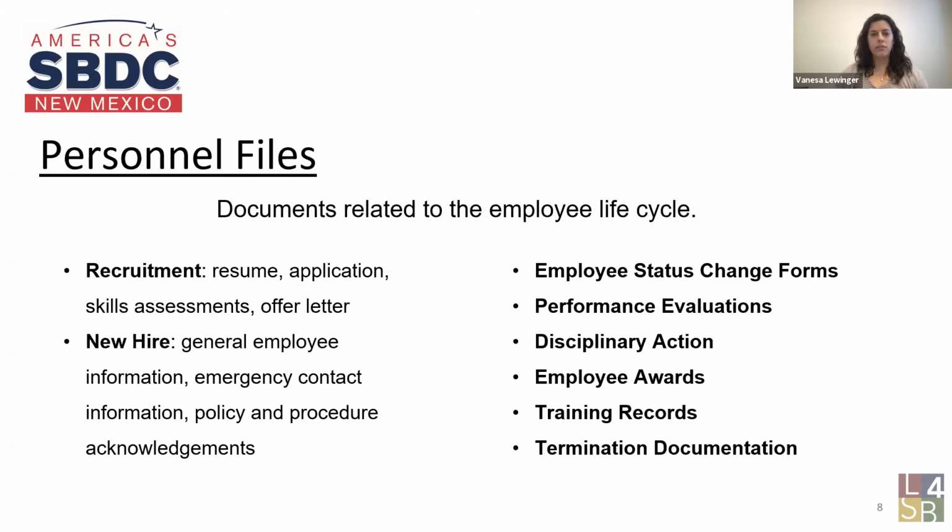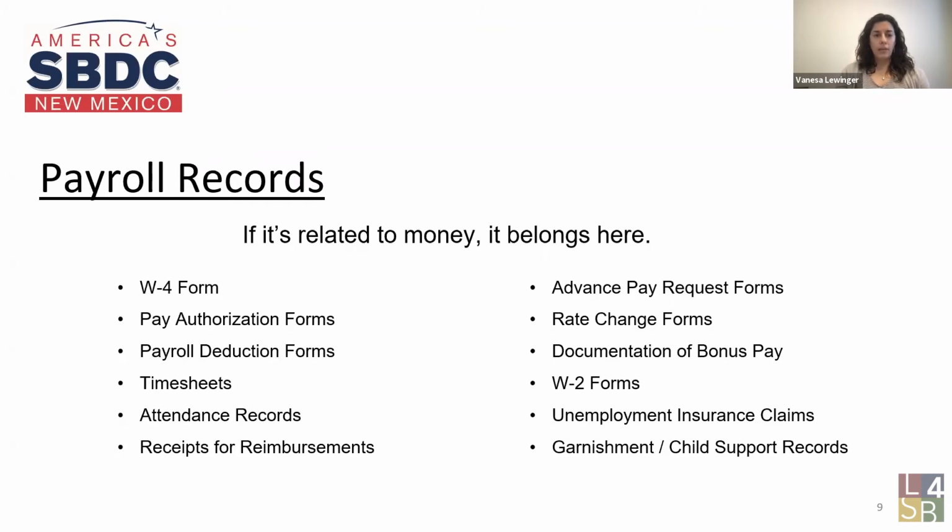And so this is just very generic information that's not too sensitive. Payroll records: if it's related to money, it belongs in this file. So we're talking about things like W-4 forms, pay authorizations, payroll deductions, timesheets, attendance, historical tax information, unemployment insurance claims, garnishments, child support orders. By creating a separate file for these payroll items, we're able to give different departments, like the accounting department, access to that information as they need it.